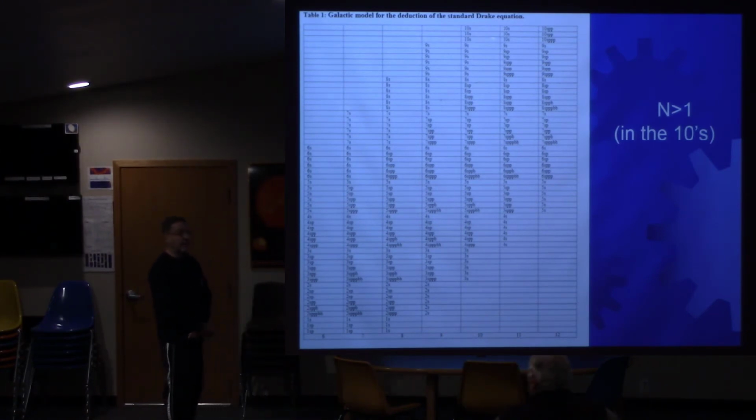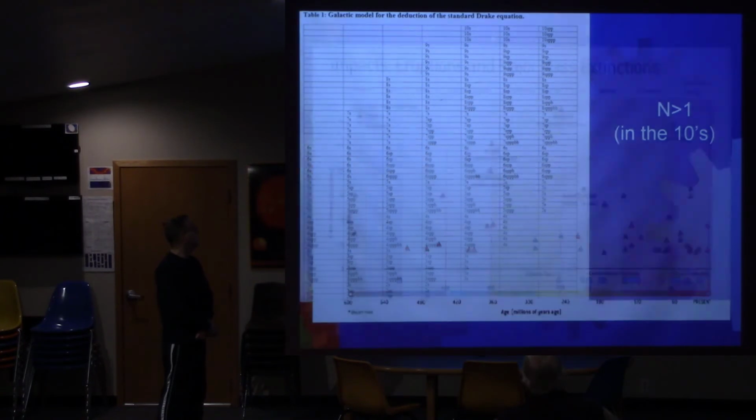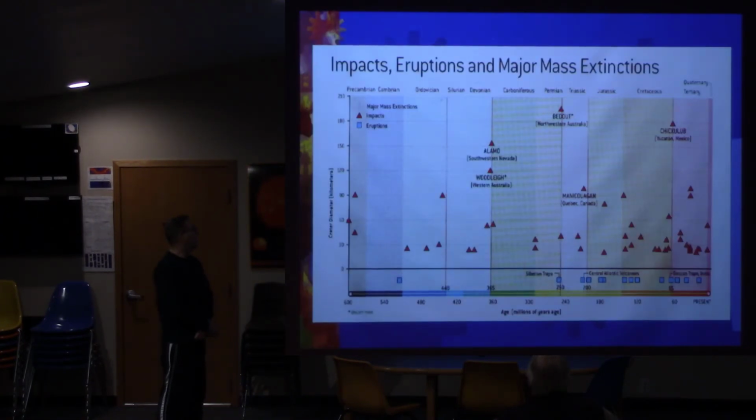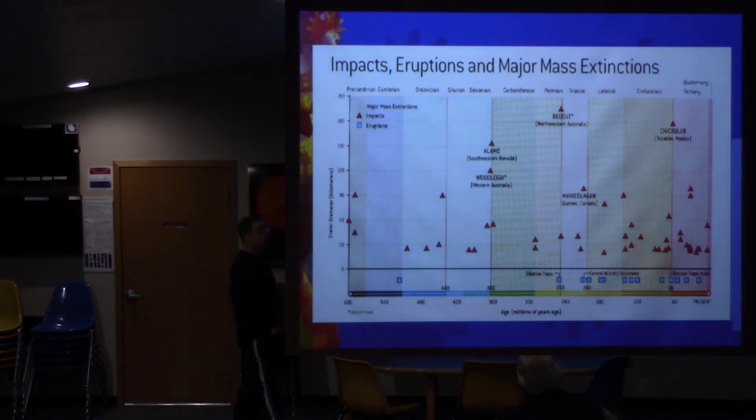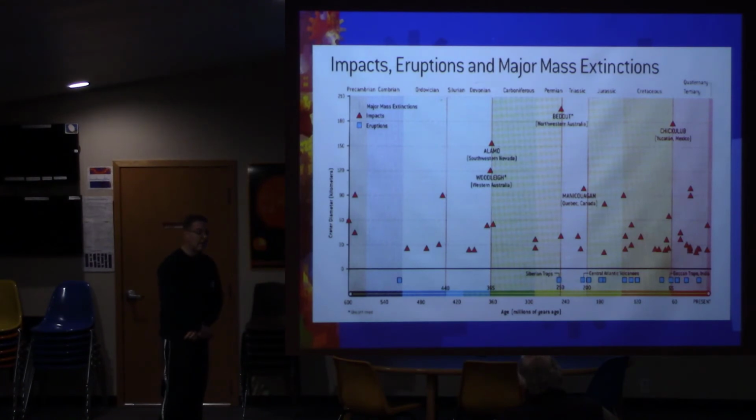Just for our galaxy, yeah. Because that's probably the only hope of picking up a signal, being relatively close. And when you look at it, everything may be right: you've got a planet in the right place, at the right temperature, and life arises. We've had many near planetary extinction events over time. So we've had major impacts, the red triangles, going back 600 million years to the present. 600 million years is not the entire history at all.